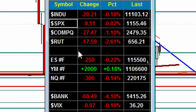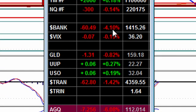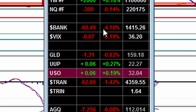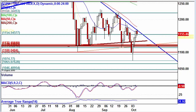All right, furthermore, go down here to the banks. The banks were off a whopping 4% on Friday. That's like pulling the rug out from underneath the markets as a whole. Gold down, US dollar up slightly, crude oil up slightly, but a major sell-off in transportation index really hurting the Dow.